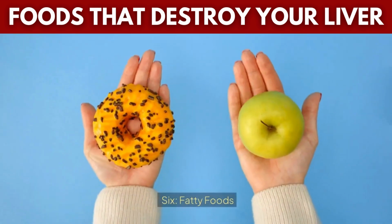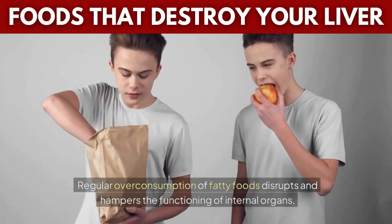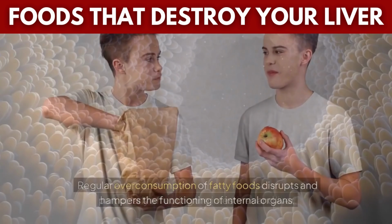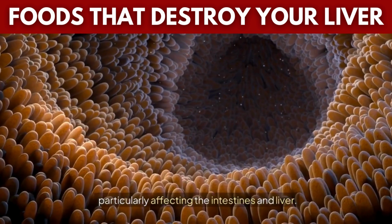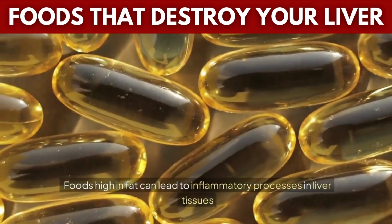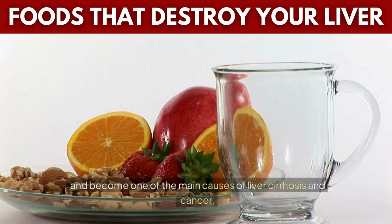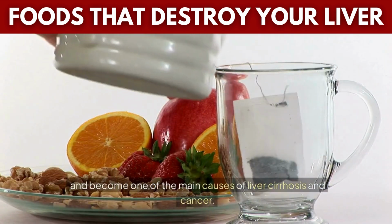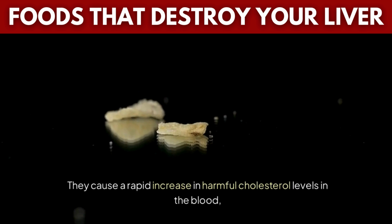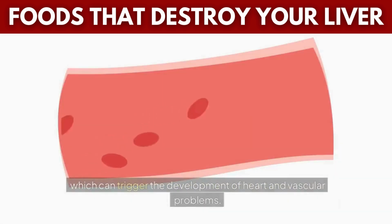6. Fatty foods. Regular overconsumption of fatty foods disrupts and hampers the functioning of internal organs, particularly affecting the intestines and liver. Foods high in fat can lead to inflammatory processes in liver tissues and become one of the main causes of liver cirrhosis and cancer. They cause a rapid increase in harmful cholesterol levels in the blood, which can trigger the development of heart and vascular problems.